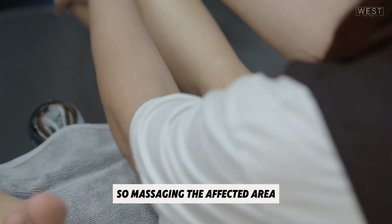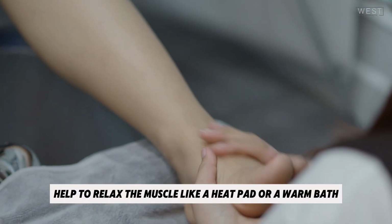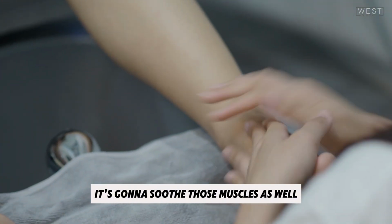You can also use massage and heat. So massaging the affected area, it's going to improve blood flow, help to relax the muscle, like a heat pad or a warm bath. It's going to further help by increasing blood flow. It's going to soothe those muscles as well.